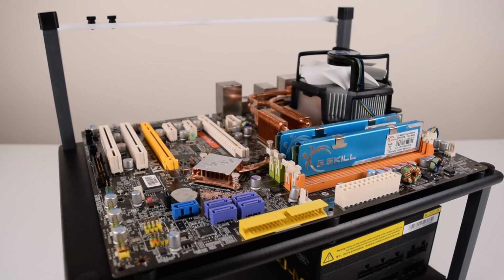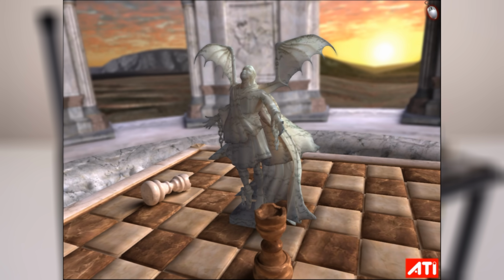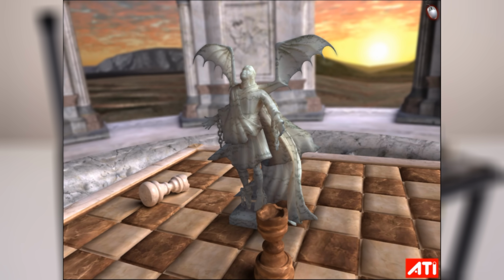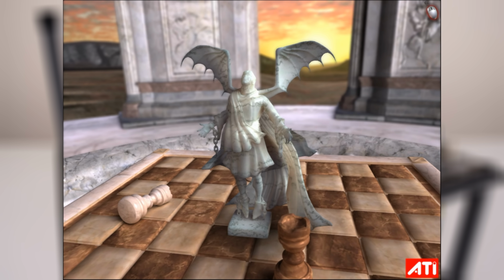What we're building today, the entire system under full load, pulls only around 150 watts at the wall. But even better, the motherboard and video card are going to cost far less, and you can use most modern CPU coolers. And all of this by switching from AGP to PCI Express.